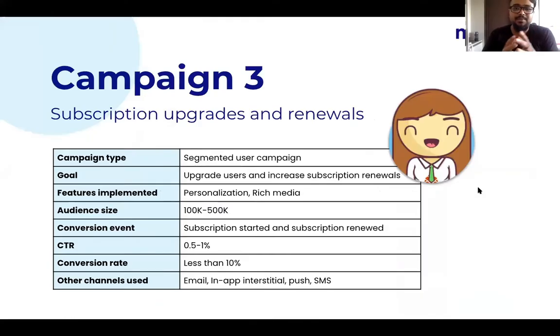This was about subscription upgrades and renewals. Now, this marketer again used user segmentation to identify what kind of users they want to target and send a relevant push notification to. And the ultimate goal was to upgrade your existing users that are already on some plans, as well as increase the number of subscription renewals that are happening.